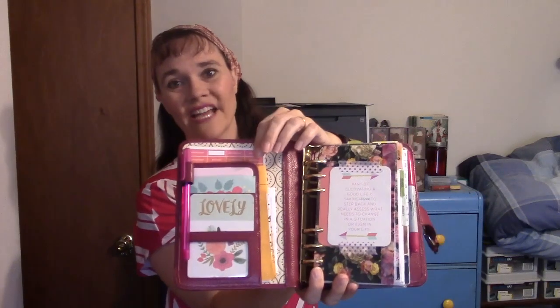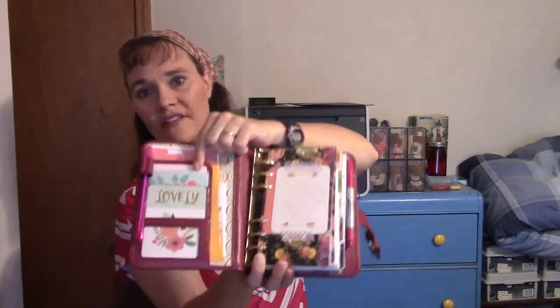In the front pockets, the secretarial pocket, I've just got various papers, some functional Recollections planning stickers, and I just got journaling cards in the credit card slots, except for the top credit card slot. I've got some sticky note paper from Target Dollar Spot. And then my welcome page, this is what it currently looks like. I like to change out the journaling card on the front. The one I have washi on the front right now is Project Life, Cultivating a Good Life. It says, part of cultivating a good life is taking time to step back and really assess what needs to change in a situation or even in your life. Good advice. And on the other side, we've got a family picture.